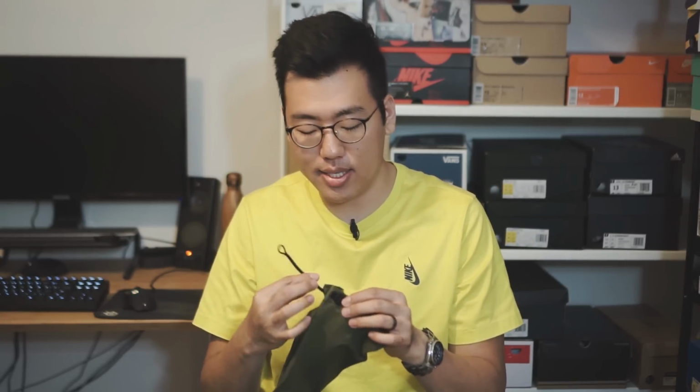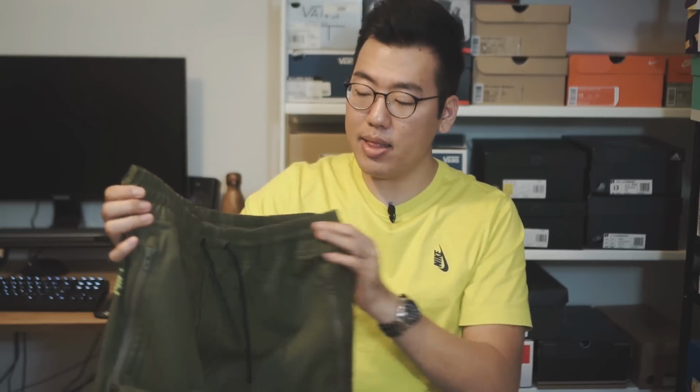It's definitely really cool that there are all these different ways of adjusting your ankle opening here, and you can tell that a lot of thought was given in designing this adjustment system, and I really love how it works. I think this really makes the pant and helps the pant sit the way it does. So apart from that, there are some other features I would like to talk about in the pant.